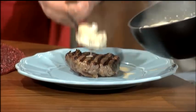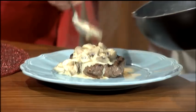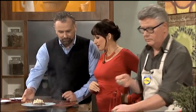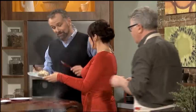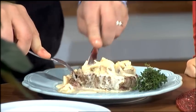Okay, so this is nearly ready. Look at that. The sauce looks lovely, a lovely thick creamy sauce. This is a very nice meal to cook, actually. Very fast as well, for a lot of guys out there, if you're not into cooking. May I present this to you? Thank you very much. This is real man food now, this is.